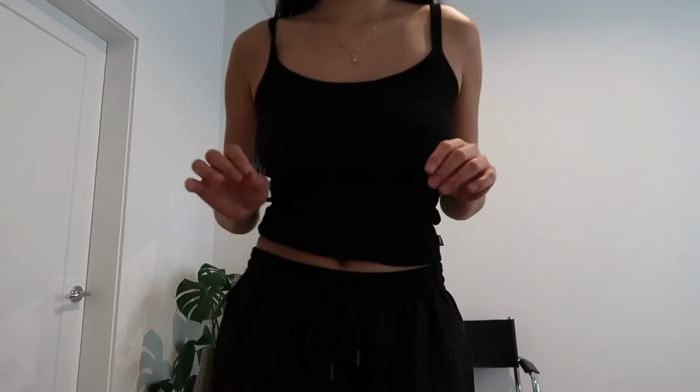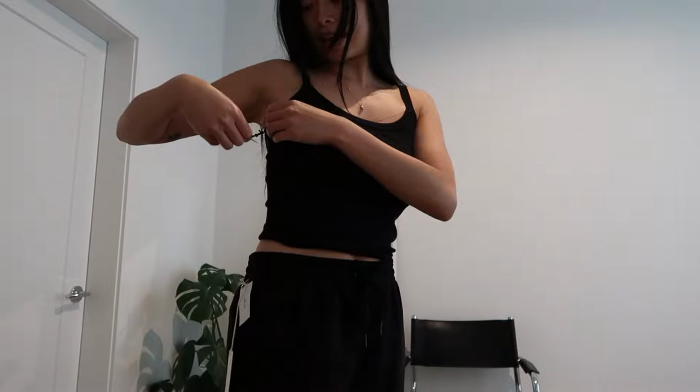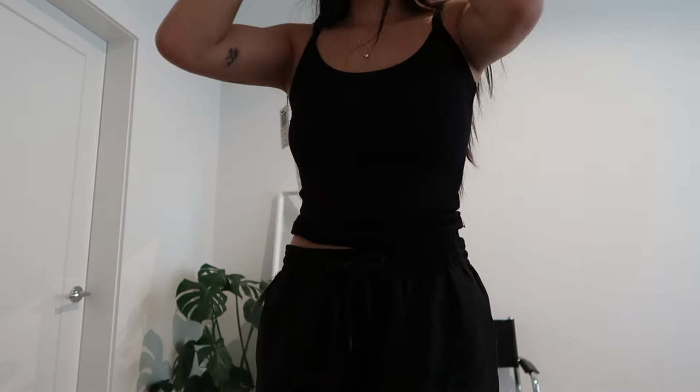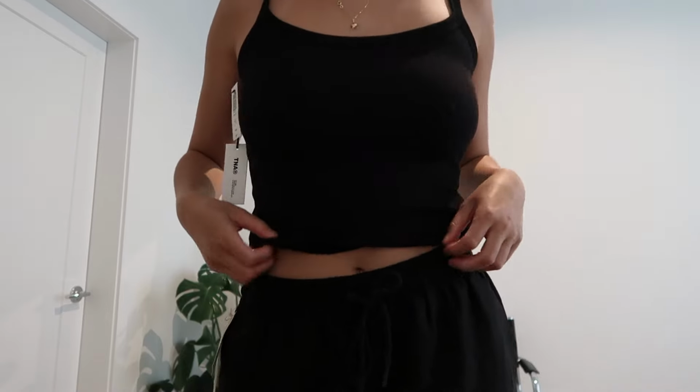So my style is very minimal and timeless. I love black and the natural colors. So this top, this TNA Wesley Tank, is so comfy. It's nice and thin. It will be very nice for Europe when it's so hot out. And it's a good length. I like the back. I like how simple it is. And it's only $25, so definitely recommend this one.